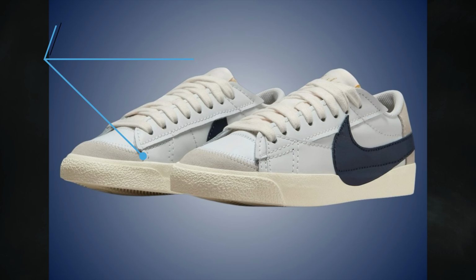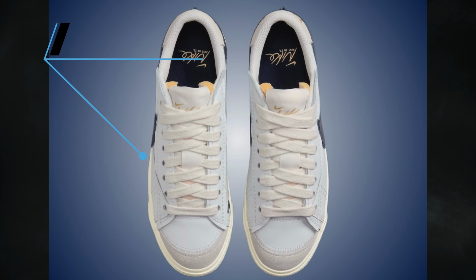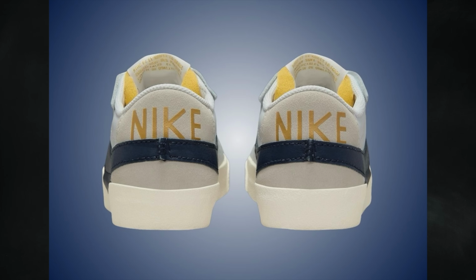Another pair part of the Team USA pack is the Nike Blazer Low Jumbo. So the Jumbo name for this shoe is for the large swoosh on the side. I'm sure most of you already knew that, but the official colorway is Phantom, Obsidian, Pale Ivory, and Metallic Gold. They also drop on July 12th for $100.